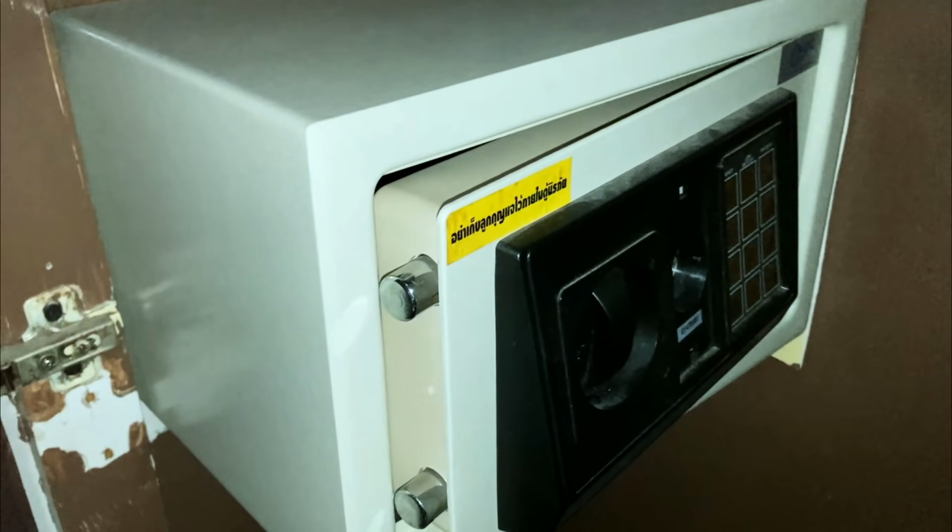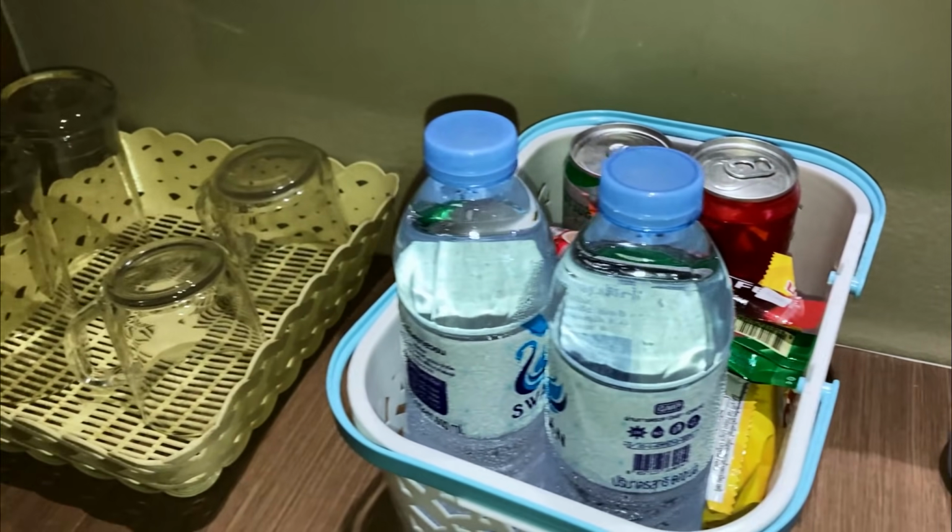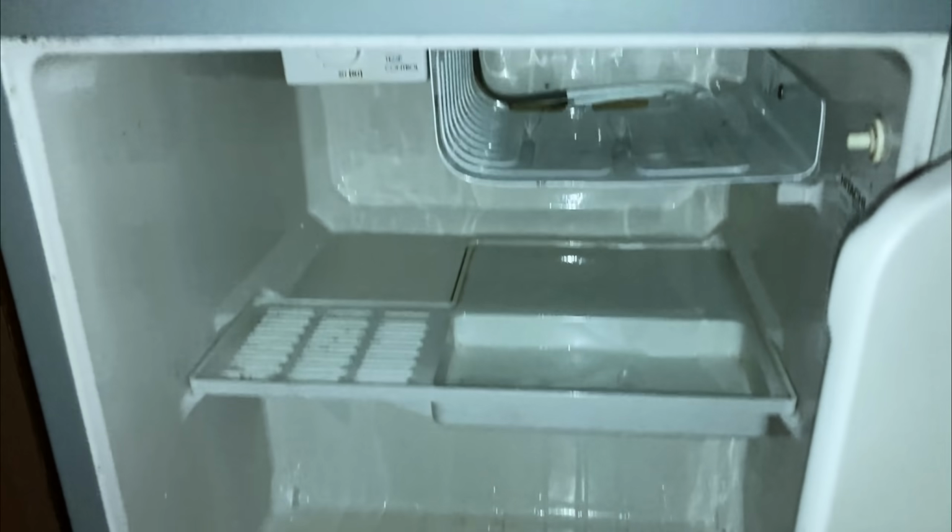But here, we only get one bottle of water. We only get one bottle of water in this room. But we get a safety box. There's a safety box in the cupboard. And we get a fridge, and we get a hot water boiler. And we get an outdoor facing window. No balcony or anything, but it does open. And we get a sofa. We get a sofa. So I think that extra 50 baht gets you a lot.